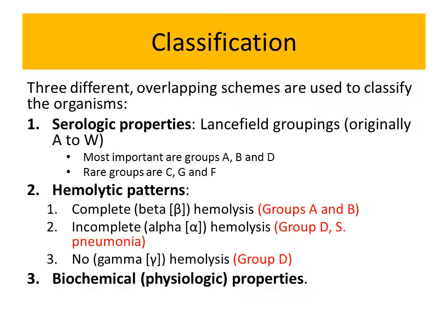You must have heard about strep throat. Strep throat basically comes from that classification, which Professor Lancefield did quite a while ago. The other classification, remember when we talked of Staphylococci, I said beta hemolytic pattern of hemolysis. So you can basically classify them on the basis of how they go after your red blood cells.